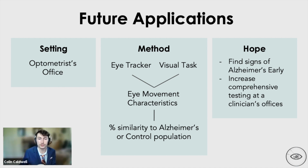Once our device is used, if our test determines a high likelihood of Alzheimer's, it will serve as evidence of the need for more comprehensive testing to ensure accuracy.